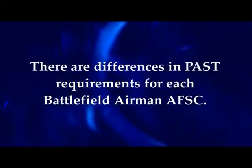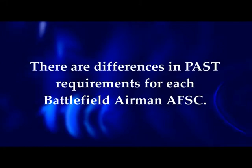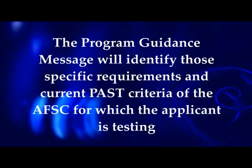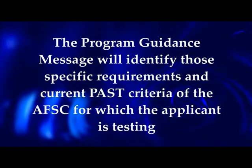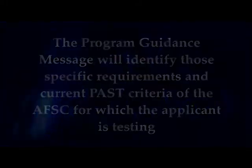Note that there are differences in PAST requirements for each Battlefield Airman AFSC. The program guidance message will identify these specific requirements and current PAST criteria for the AFSC for which the applicant is testing.